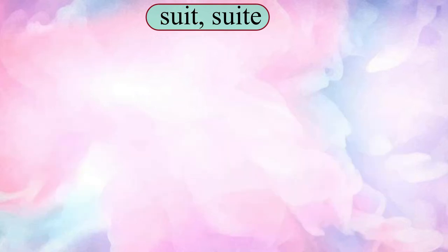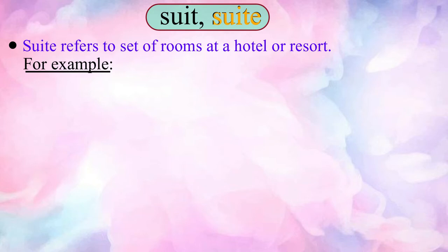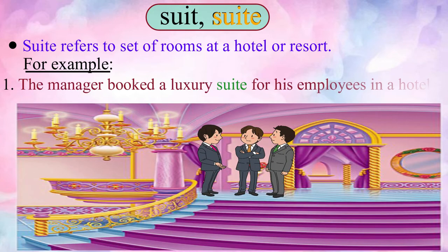Now let us talk about S-U-I-T-E, suite. It refers to a set of rooms at a hotel or resort. For example, please repeat it after me. The manager booked a luxury suite for his employees in a hotel.